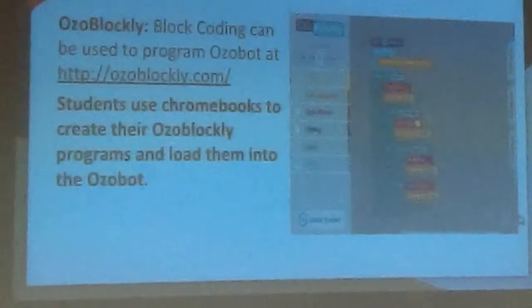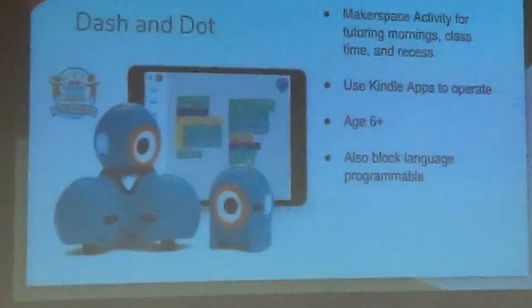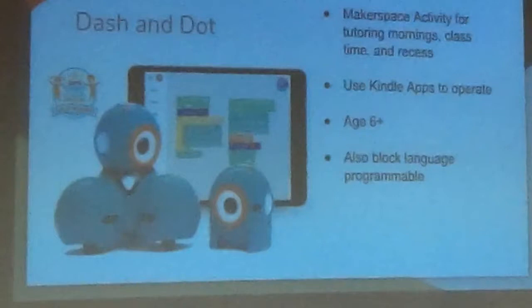Dash and Dot, we have two sets of these in the LES library. It's somewhat of a pilot for elementary. I initially intended them for our little ones. Our older ones love them just as well. What's nice is there are three different types of programs from Wonder Workshop. So the little ones use a program that is developed for their age group.